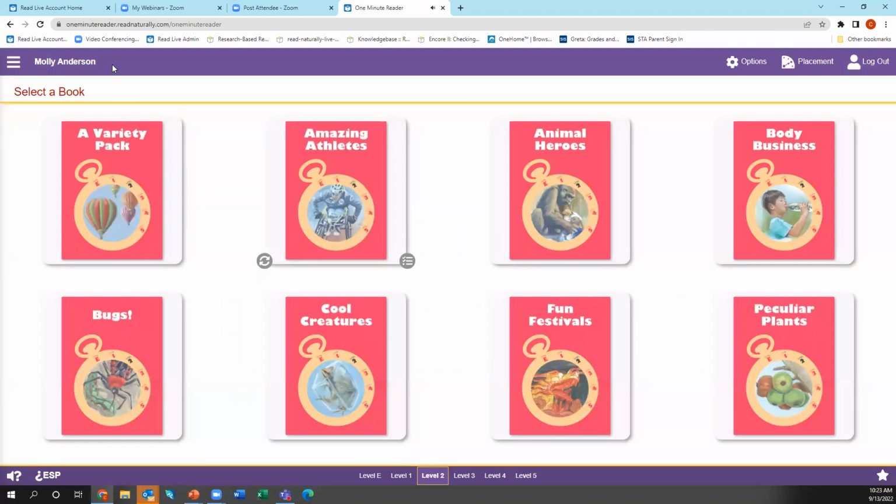As we can see, this student's name is Molly, and she's going to be working in 1 Minute Reader Live. This level is level 2. She has already logged in and worked in some stories. So that's why that placement didn't pop up automatically. But notice it's still here. At any point, the student or the teacher can choose to take themselves through placement by clicking on that.